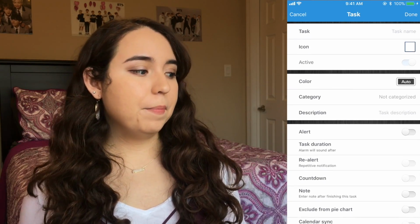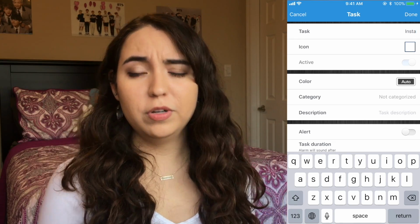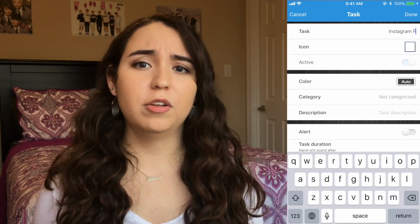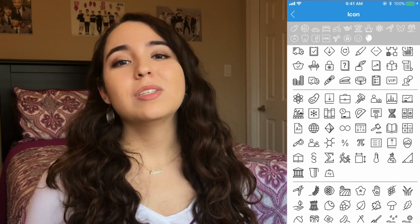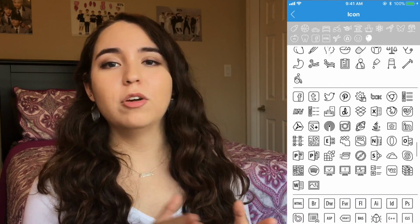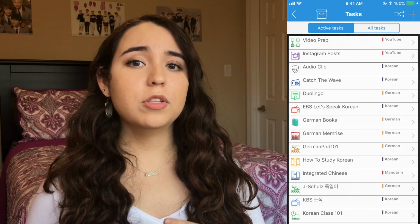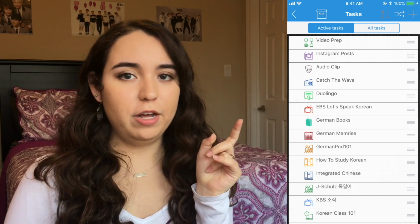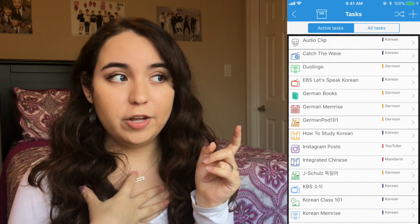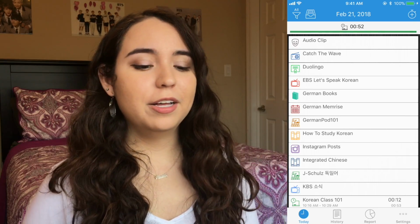So, Talk to Me in Korean. You're gonna pick an icon that you associate with Talk to Me in Korean, and then maybe you'll change it to a certain color. Maybe you'll change it to blue because it's Talk to Me in Korean. But yeah, so you'll add the color, put it in a category, add an icon, whatever. And then another thing is that if you click on those arrows that kind of cross, it'll allow you to put them in alphabetical order. Sorry, I like mine in alphabetical order so I can find them. But yeah, I'm just saying.